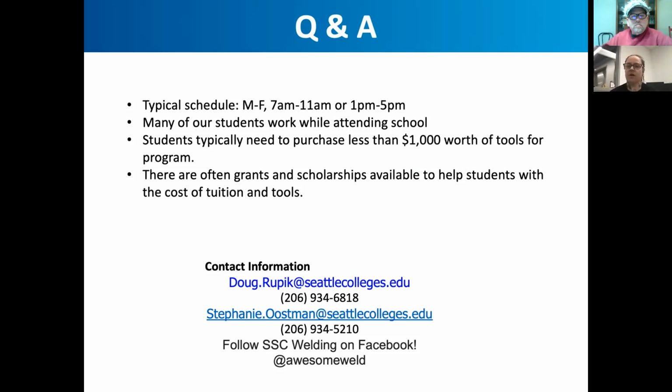Most of our tools, I would say you probably have less than about $1,000 for the tools for the whole program. You don't need those tools all up front on day one. That is over the course of that year and a half that you're in the program. And again, that's depending on the cost of the tool, where you buy it, how extravagant it is or isn't. And then there's lots of grants and scholarships out there to help you with your tools. So don't let the cost of tools be the thing that deters you from signing up for the program.